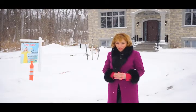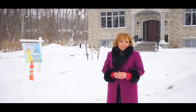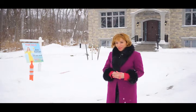Are you dreaming to live in a luxury custom-built bungalow with a tree-heated car garage and the loft at the top, next to the ravine and within walking distance to Lake Simcoe?